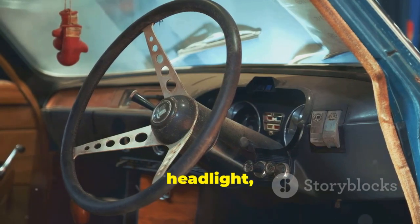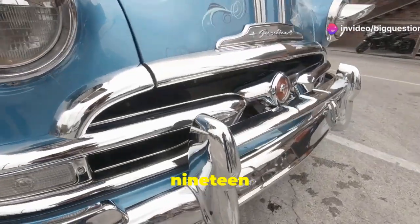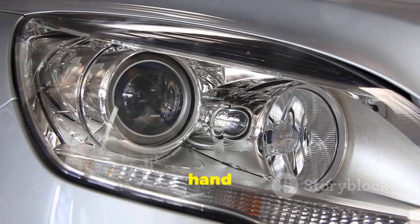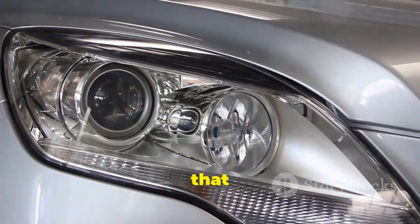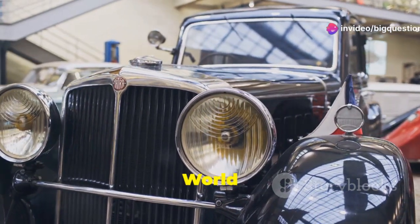To hide the headlight, the driver had to use a manual hand crank located under the dash, one for each bulb. In 1938, GM advanced the feature on a concept car dubbed the Y-Job. Instead of a hand crank, the lights were covered with eyelid-esque horizontal shutters that blinked open when the headlamps were turned on. The feature kept popping up in cars until production halted during World War II.